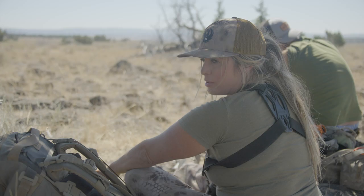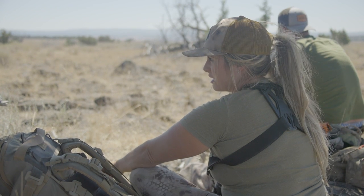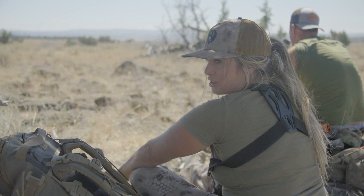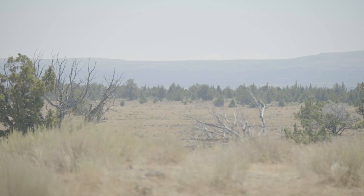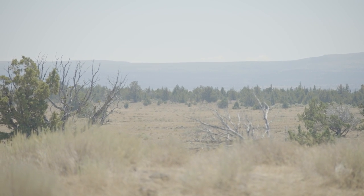So many antelope out here this morning that this is just a really tough stalk. I think we'll probably pick up and move and just do the best we can to try to get on them. See what happens.